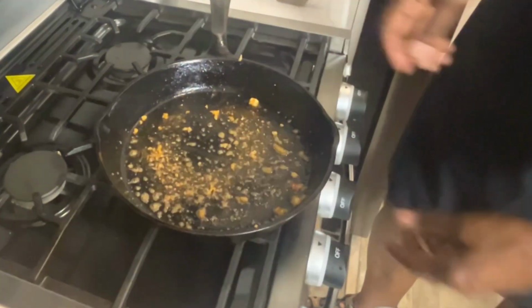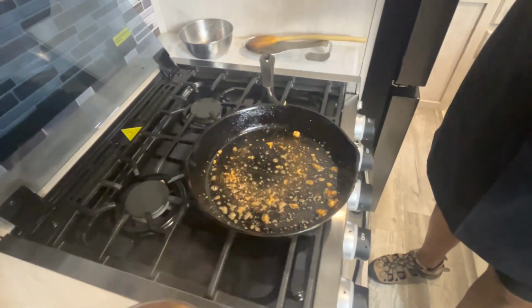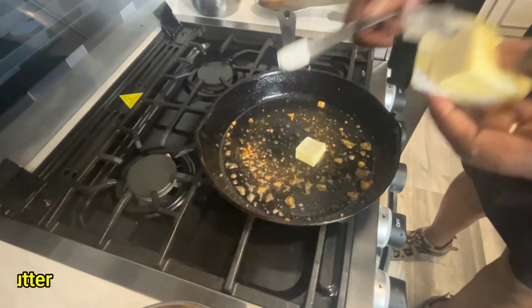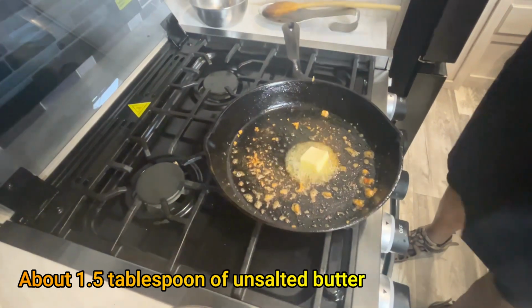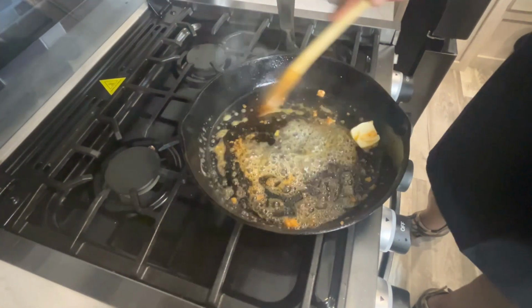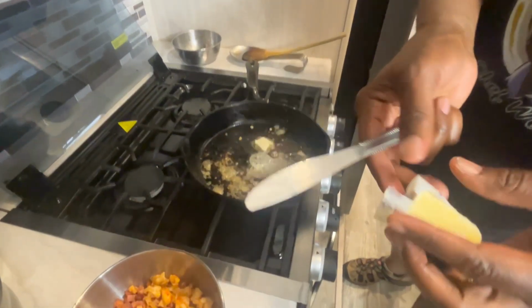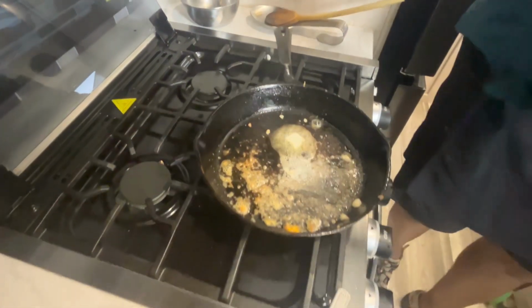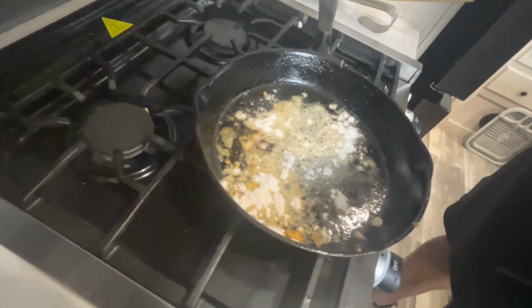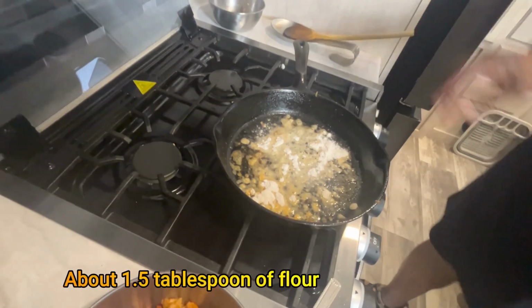And now I'm actually going to turn the heat down quite a bit, and we're going to add some butter to the pan. And the butter is going to be for us to sweat our vegetables in. Okay, we're going to let our butter melt. We've added probably about 1.5 tablespoons of butter or something like that. And what we're going to do now is actually make a roux. So we've got the heat down on fairly low, and we will add just a little bit less than a tablespoon and a half of flour to make our roux.